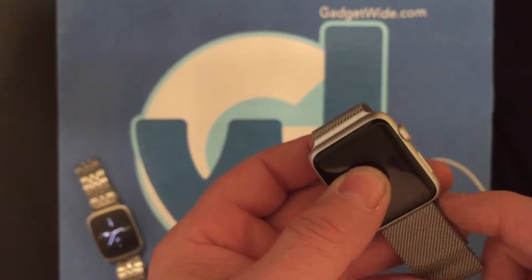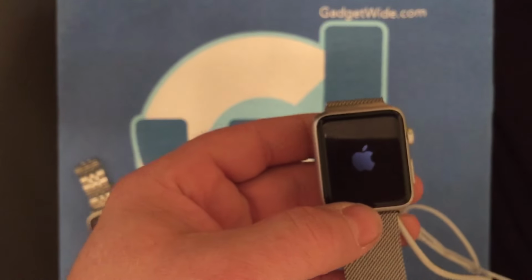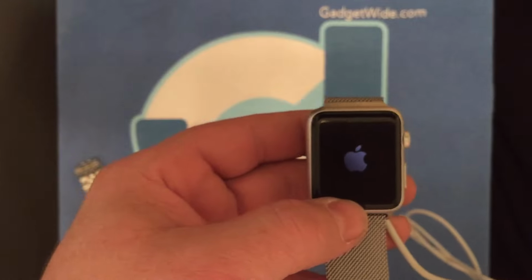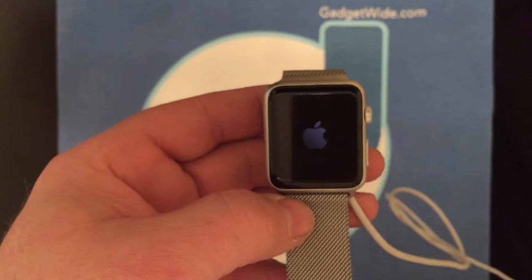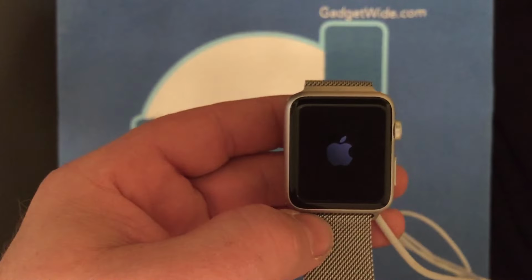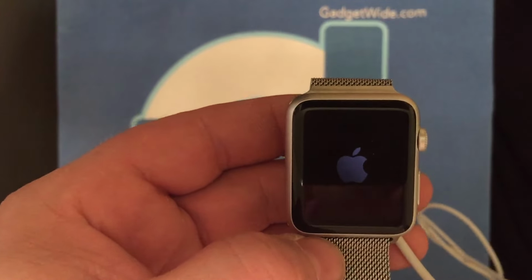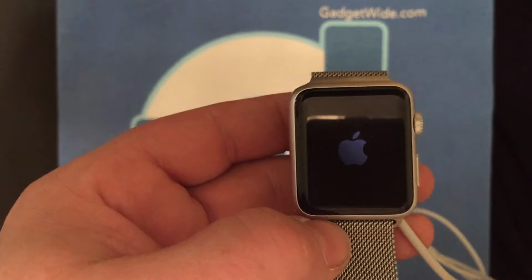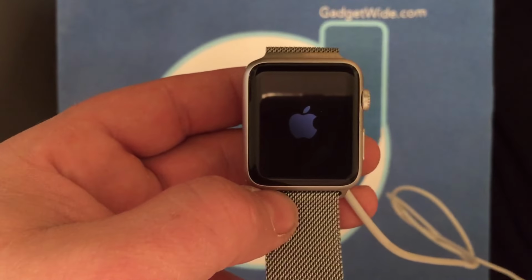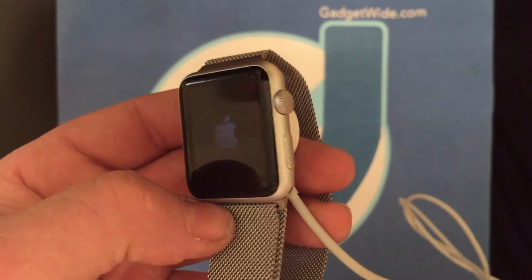The possibilities that this watch can, there we go. Okay, I think I got a good charge here. The possibilities that this watch can give you, and give the economy, and give people, and give all of us, are endless. This watch can do so many things. It has so many sensors. The applications that can potentially be developed for this watch are endless.